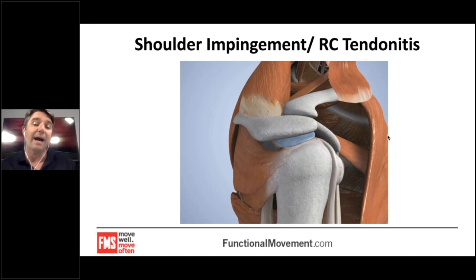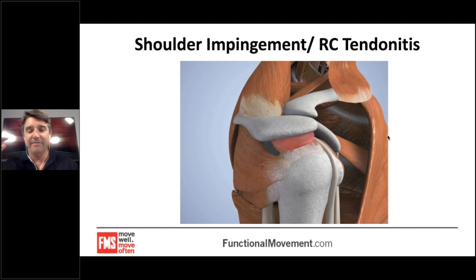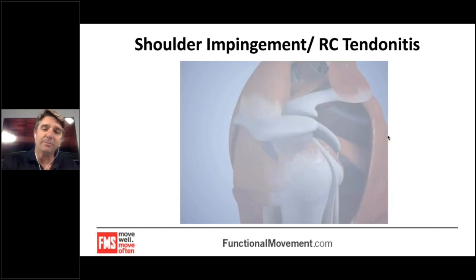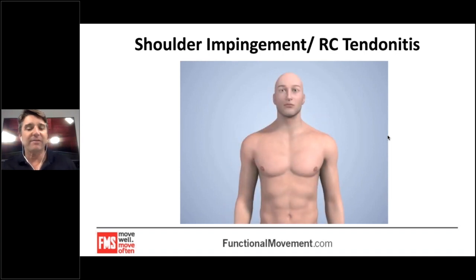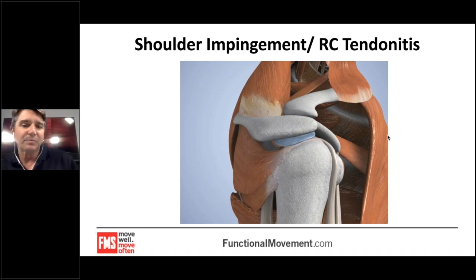And that bigger problem over time could be a rotator cuff tear, which you could start getting at 45, 50, 55, 60 years old. Most people that have had a lot of history of impingement or rotator cuff tendonitis, that's where you can trace it back to that rotator cuff tear. So we have to consider that. Catch it early, address it early is really the key.